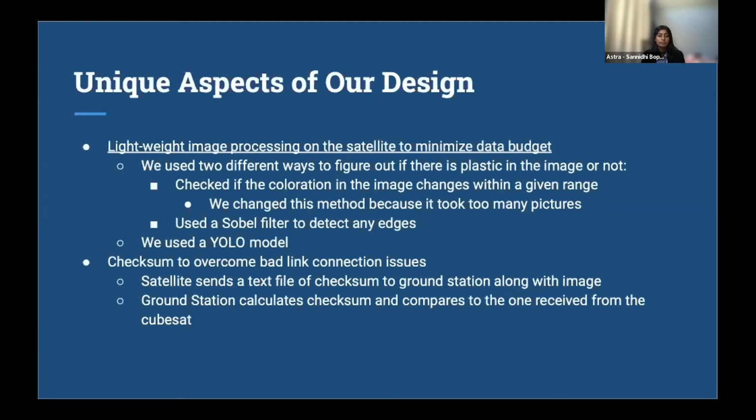This method, however, proved not to be as error resilient as we thought it would be, and therefore we consulted our coaches for help. Through them, we learned how to apply the Sobel edge detection to our code. This method proved to be far more resilient to error. On the ground station, we implemented a neural network, YOLO, which we used to detect plastic objects once all images were sent back to the ground station.